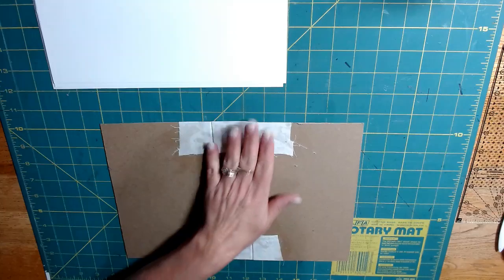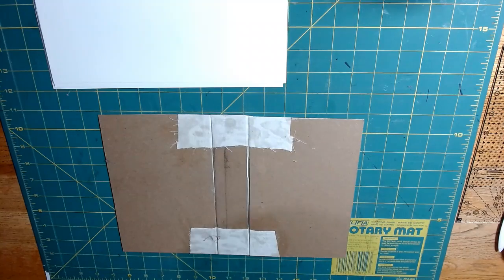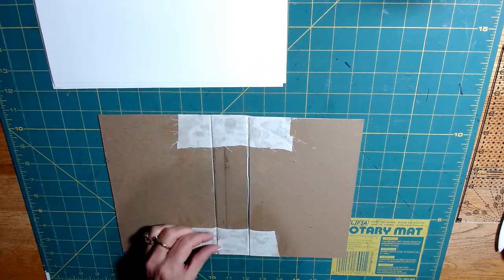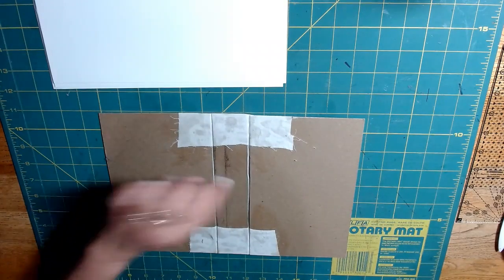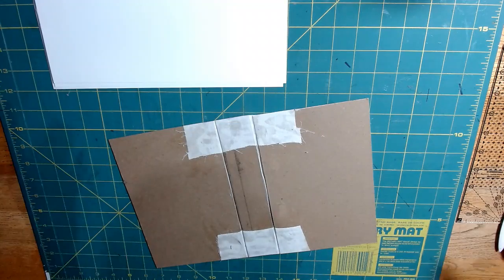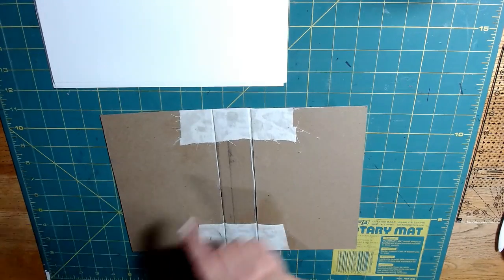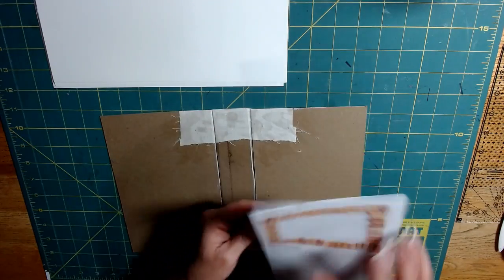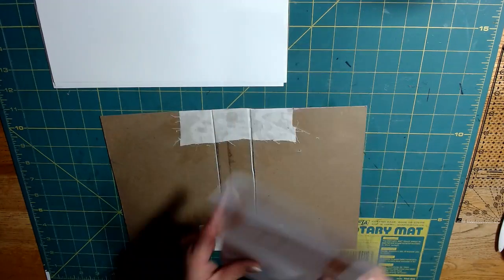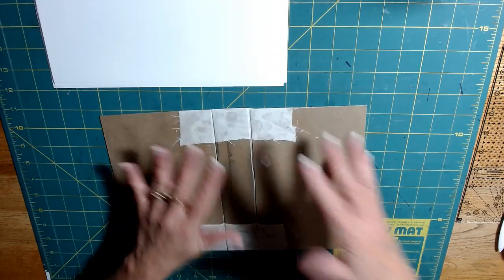I create junk journal covers from chipboard. Let me pull that off. I buy medium weight chipboard, and not all medium weight chipboard is created equal. I can link what I buy down below. So I cut it out to the desired size that I want. This is 8.5 by 5.5. And when I put my papers in it, once my papers are cut down, they will fit perfectly as a signature. So I can create what I want, what size I want, and then make my cover fit what I want.